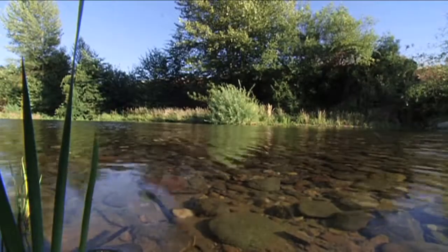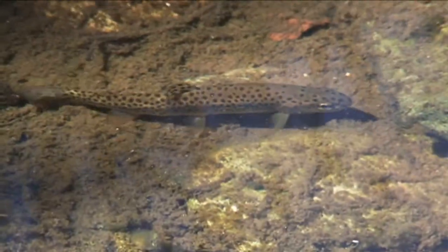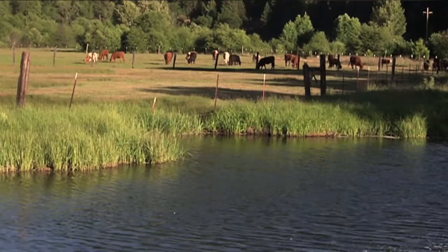I think the improvement here is amazing. I think it's going to benefit everything up there, which is our goal, you know? It's a beautiful area, and that's the way we want to keep it. We want to preserve that.